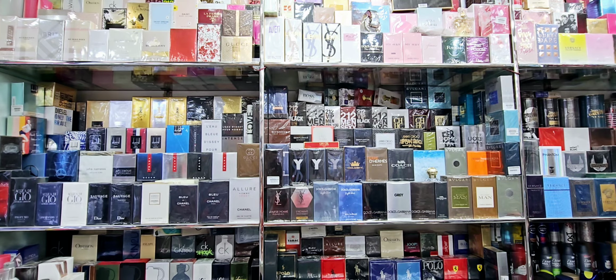Wait, let me see if I can remember. It was a clone of Bombshell. Yes, this is the original one, Bombshell. Some of the Bombshell flankers, but original Bombshell. This is a clone of Bombshell, and I love Bombshell because it's one of the best women's perfumes. The bottle is a little bit cheaper than the original. Definitely, it's not going to be the same quality, but you still have the ribbon. Bottle looks nice, pink looking bottle, very close to the original.